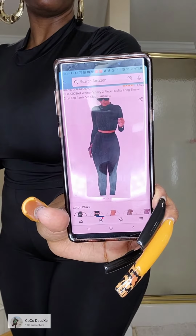Okay, so contrary to what your eyes are seeing, this is not a one piece. This is a two piece. Y'all, I am so sorry, I apologize. Okay, here we go. This is from the same company, GOKATOSAU, and once again I know I'm pronouncing that all kinds of wrong. But this is the women's sexy two-piece in black. This is currently $27.99. I'm wearing size extra large. And this is how it looks on our fabulous model there.